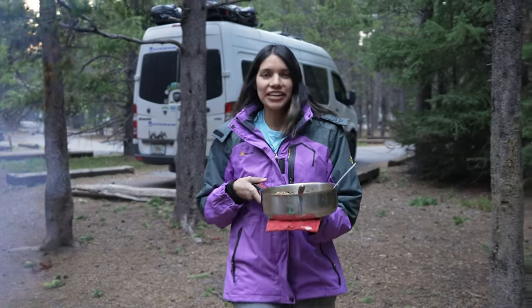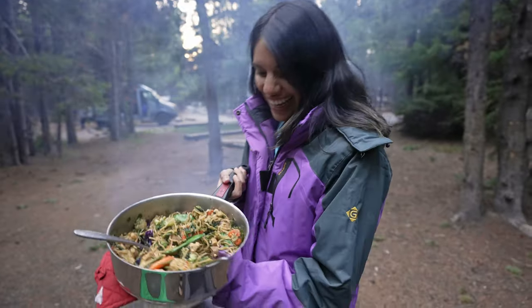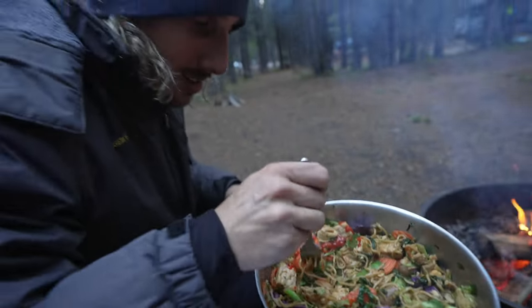I decided we're eating in this pot, in this pan, because I don't want to do more dishes. But there's dinner. Dang, that looks so good. Let's dig in, baby. Oh, yeah.